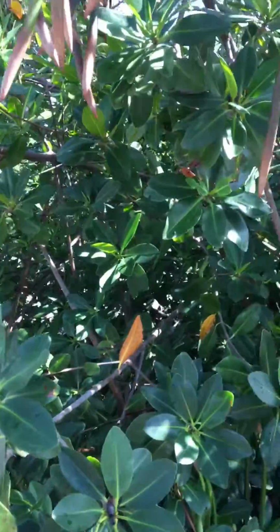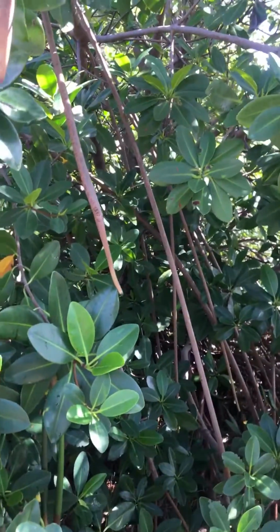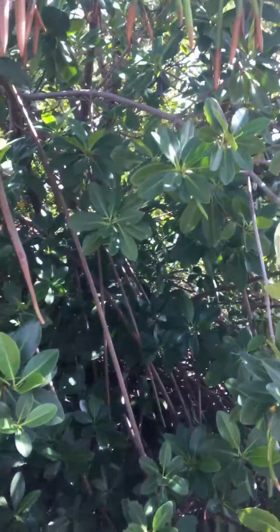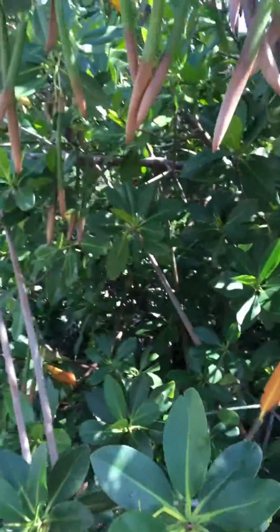Also, the roots serve a very important function because these trees, during the day, go through a low tide and high tide. So as you know, many plants are not able to survive in salt water. So in order to regulate that amount of salt, the prop roots secrete salt and bring oxygen to the main part of the tree.